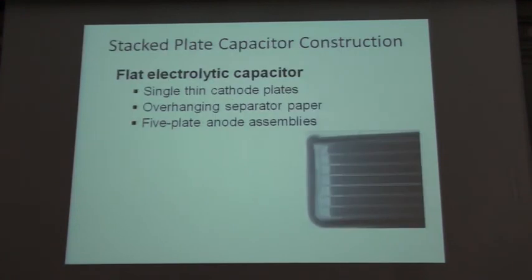And so this is an X-ray of a capacitor showing the cathode inset. The kraft paper separator doesn't show up quite as well in the X-ray, but it sticks out beyond the stack. And there are 5-plate anode assemblies that are the main heart of the capacitor.